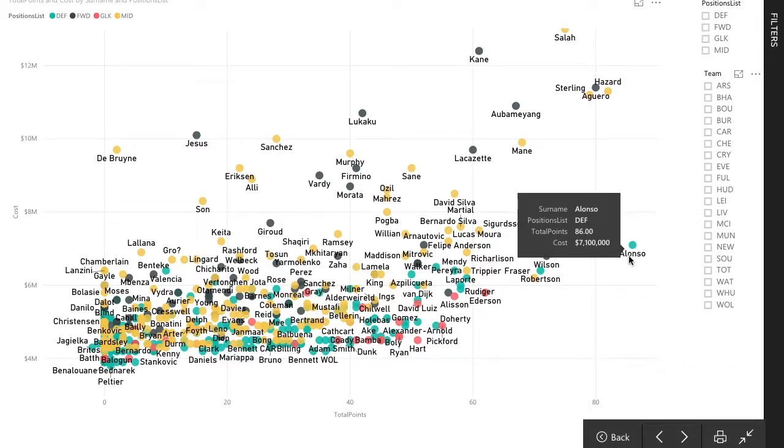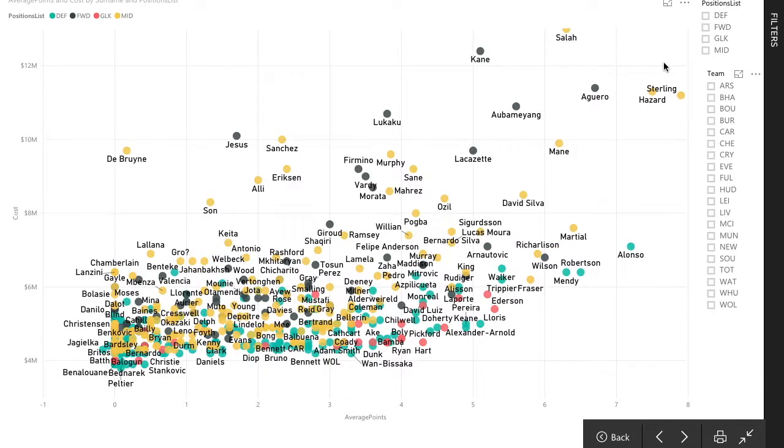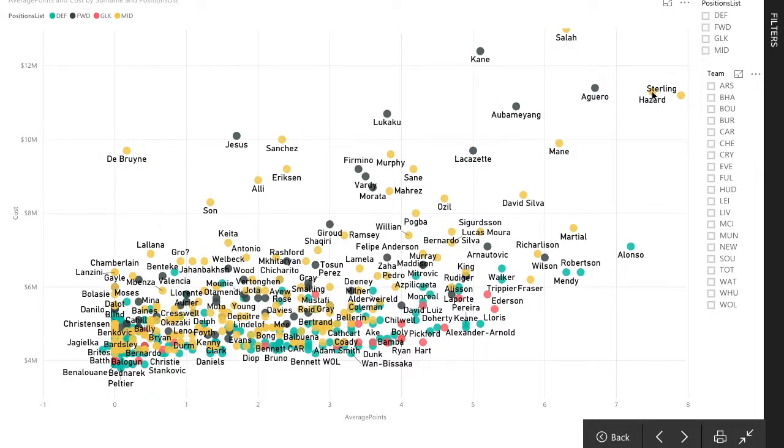But if we now change the analysis and look at the average points that players have scored, you can see that Raheem Sterling from Manchester City earns 7.9 points per game and it costs 11.2 million. So maybe from a bang for buck perspective, Alonso is still better, but it just shows that someone else is sticking their neck out when you look at average points.